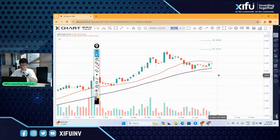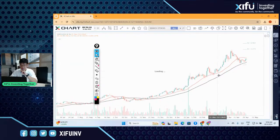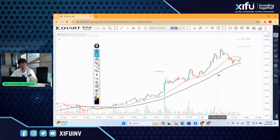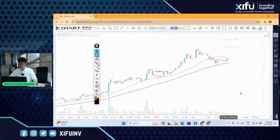Pullback cantik. This one. MSM also damn scary. Going up non-stop one. But at the same time, no weakness. Okay, this one pullback cantik.